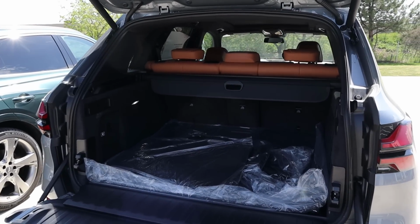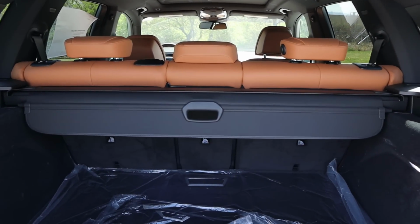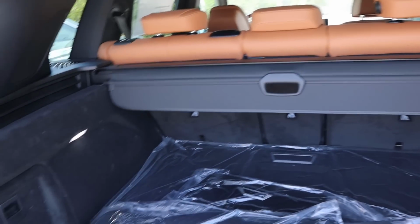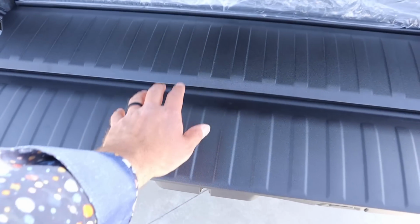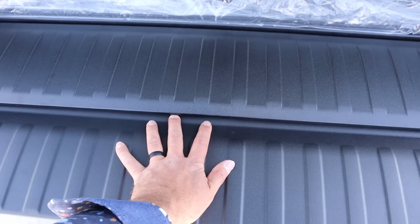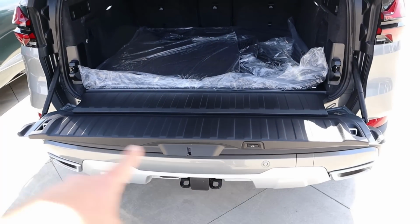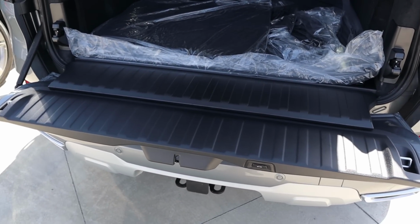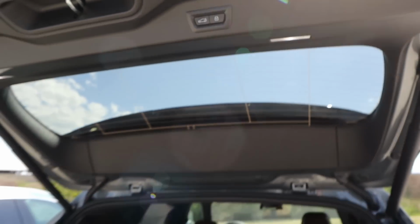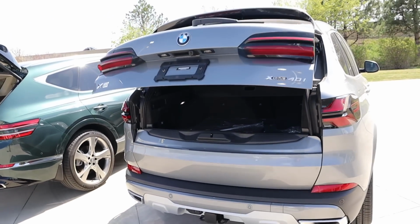Now, popping into the rear of the X5, you guys can see we've got a cargo cover here in the back, and storage space back here is just absolutely plentiful. Something I love about the X5 is it has the tailgate feature. You can see this is separate from the hatch, so you can imagine there's a lot of utility with that. But the coolest part is when you close it all up, it closes all together.